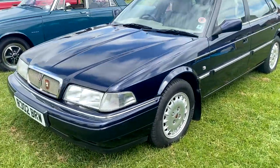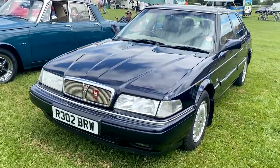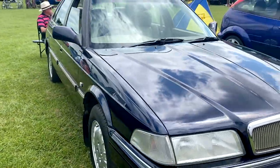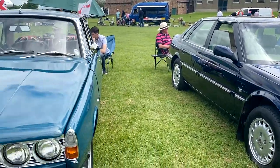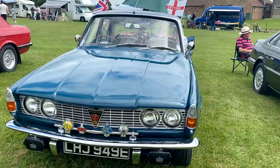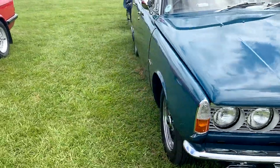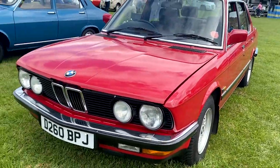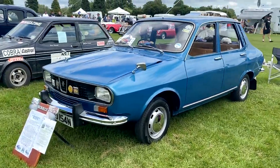We've got a Rover 800. One of the last ones on an R plate. Well, did run to V Reg, but this is on an R plate. Really nice example. Next to another Rover, which I believe is it a 2000? I think it might be a 2000. Yes, it is. It's a 2000. BMW. A Renault. It is a Renault.